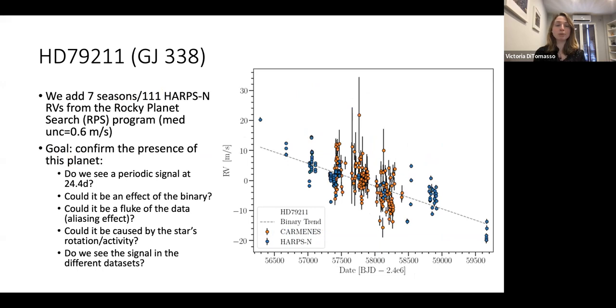Now, I'm a member of the HARPS North collaboration, and HARPS North had been monitoring this star for a number of years as part of its Rocky Planet Search program. This is the program by which the collaboration monitors bright, quiet stars in an effort to discover longer period small planets in radial velocities. And the HARPS North and the CARMENES data sets, which I have plotted here, the CARMENES is in orange and the HARPS North is in blue.